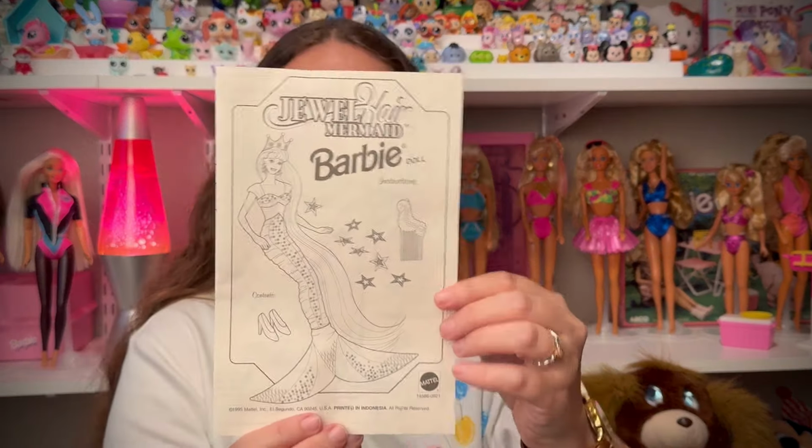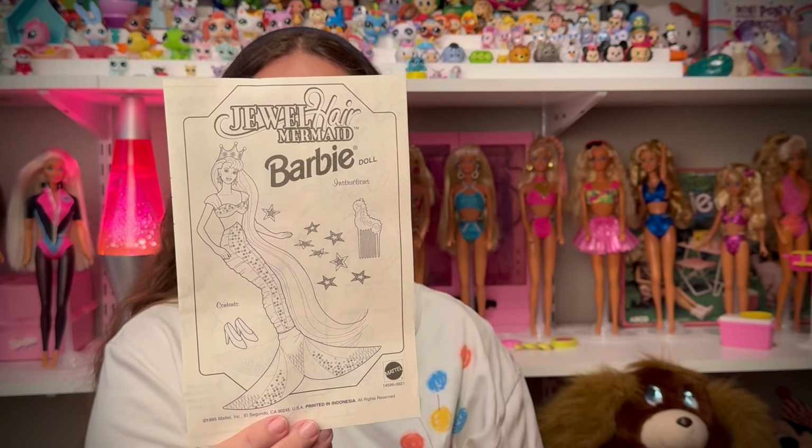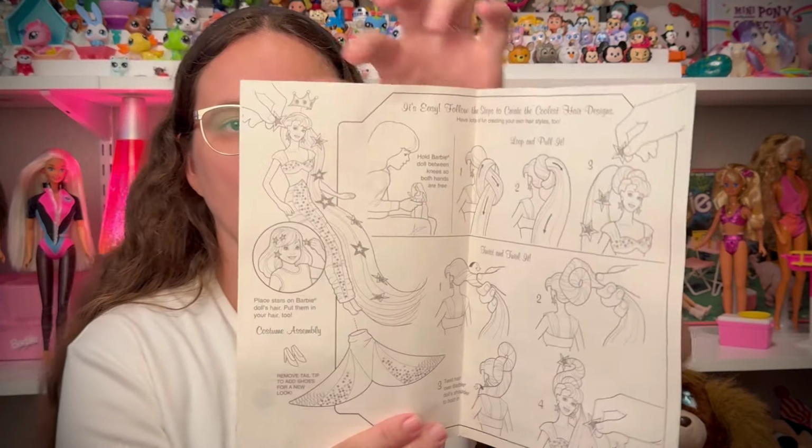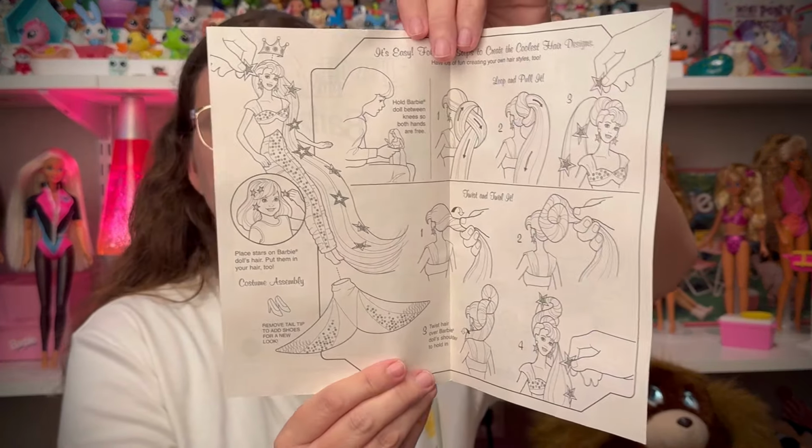Okay, first thing I see she comes with is instructions and contents, which shows the shoes on here. And then you open it up, and it has all this cool stuff on how to do her hair. On the left, it says, place stars on Barbie doll's hair. Put them in your hair too. Then it shows costume assembly, remove tail tip to add shoes for a new look. And then it says, it's easy. Follow the steps to create the coolest hair designs. Have lots of fun creating your own hairstyles too.